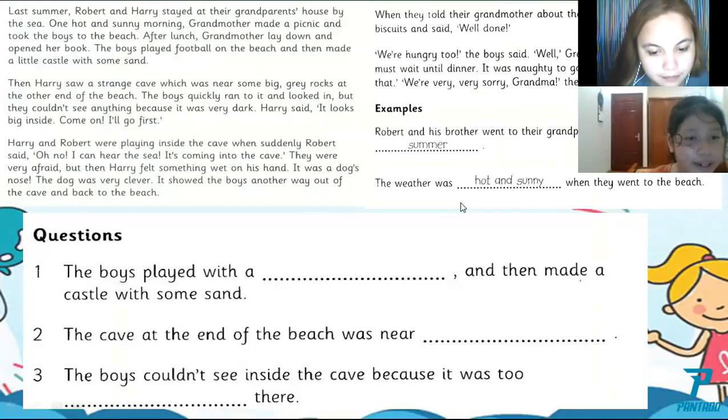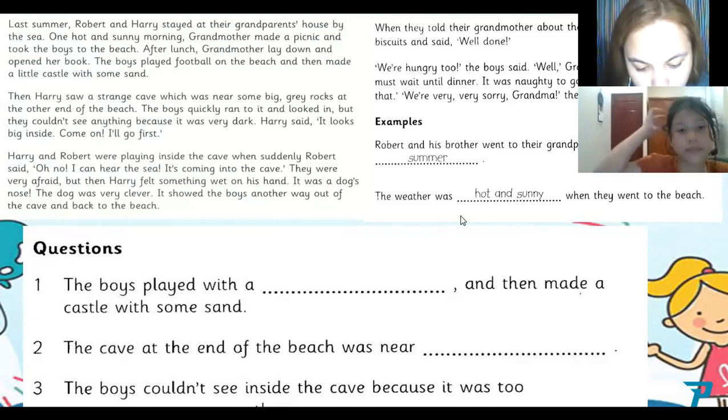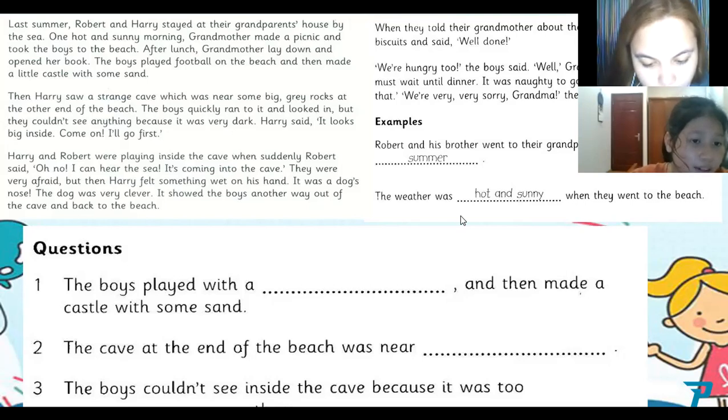Last summer, Robert and Harry stayed at their grandparents' house by the sea. One hot and sunny morning, grandmother made a picnic and took the boys to the beach. After lunch, grandmother lay down and opened her book. The boys played football on the beach and they made a little castle with some sand. Then Harry saw a strange cave which was near some big gray rocks at the other end of the sea. The boys quickly ran to it and looked at it, but they couldn't see anything because it was very dark. Harry said, "It looks big inside. Come on, I'll go first."